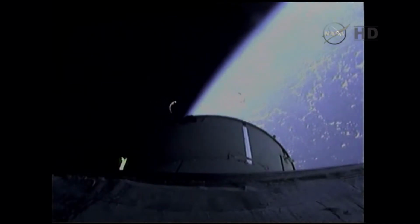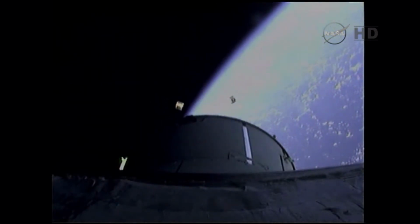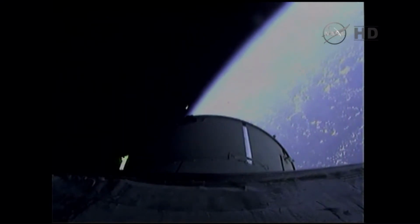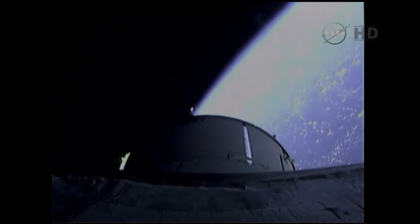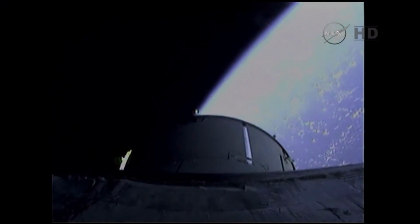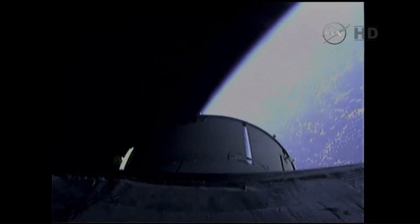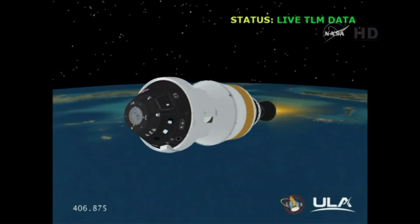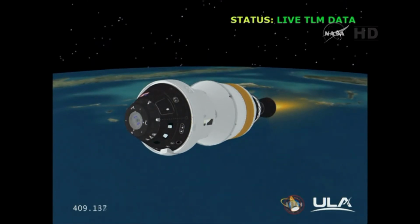The service module panel jettison has occurred. The three 13 by 14 foot panels have separated. And we have launch abort system jettison. The 361-pound solid propellant motor has pulled the launch abort system free from the upper stage and up from Orion. Everything going extremely well. The first two critical milestones have been accomplished, and we are now processing telemetry from the Orion spacecraft through the tracking and data relay satellite system.